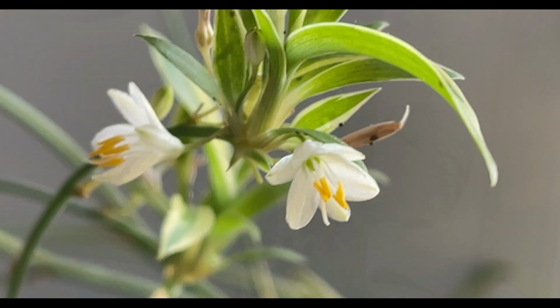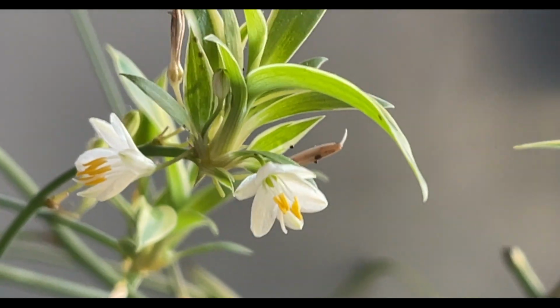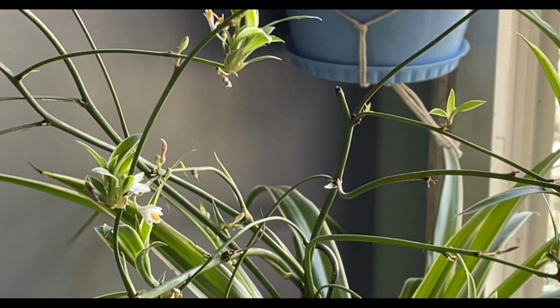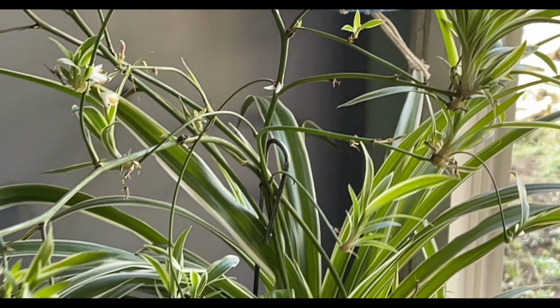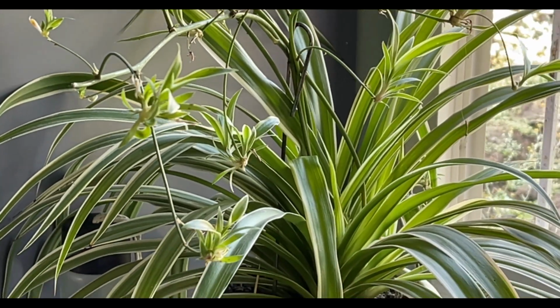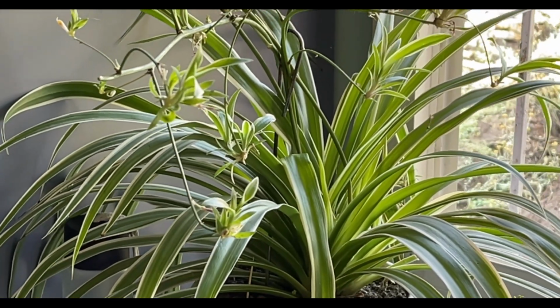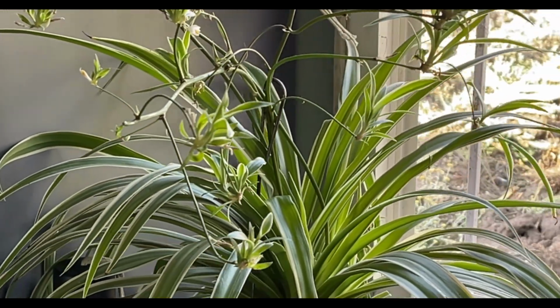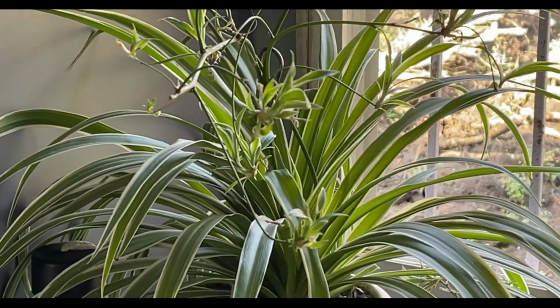2. Spider plant, Chlorophytum comosum. Spider plants are the gift that keeps on giving. Not only do they grow fast, but they also send out little plantlets, called spiderets, that hang from the mother plant. With a bit of light and regular watering, you'll have a full hanging basket in just a few months.